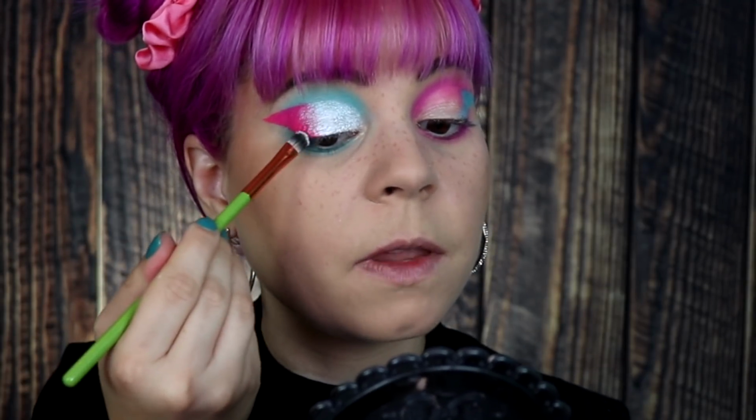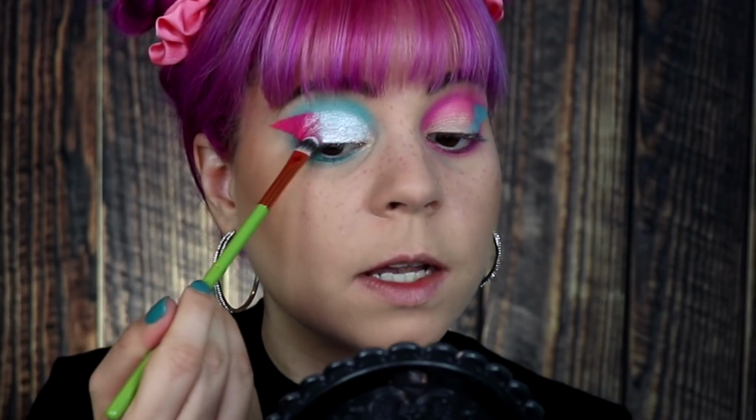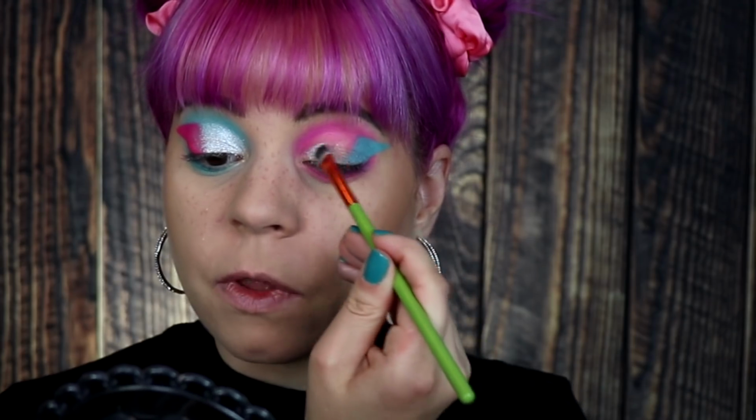So you can see now that this color isn't 100% opaque, because you can still see a little bit of that pink through it. But I think that that's kind of cool actually, as long as I get a good blend between the two here, which I'm not sure I've achieved, but I'm gonna work on that once I've gotten this just placed on both eyes here.